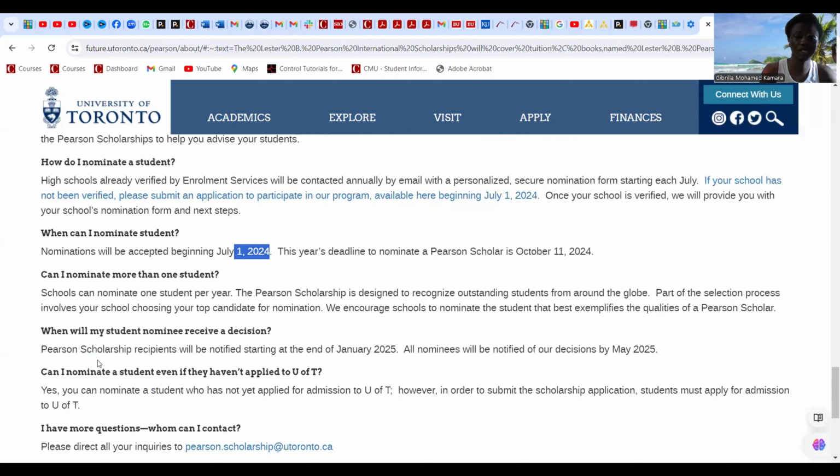So that's it. When will I receive my decision? It says here January 2025. You will be notified starting at the end of January 2025. All nominees will be notified of our decision by May. So it runs from then to May 2025.